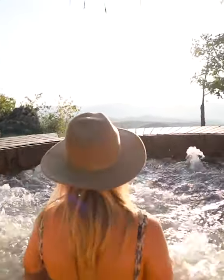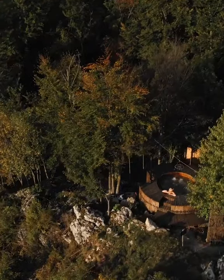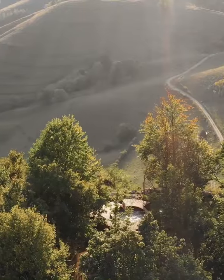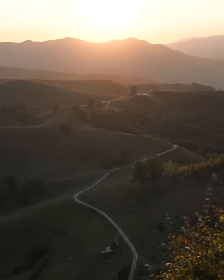What even is this? Wow. Wow, guys, this is seriously bucket list moments right here. They've done such an amazing job with this hotel. It's like the old traditional meets modern features. Seriously, just look at what we are currently looking at from this spa. I'm shocked. I'm lost for words.